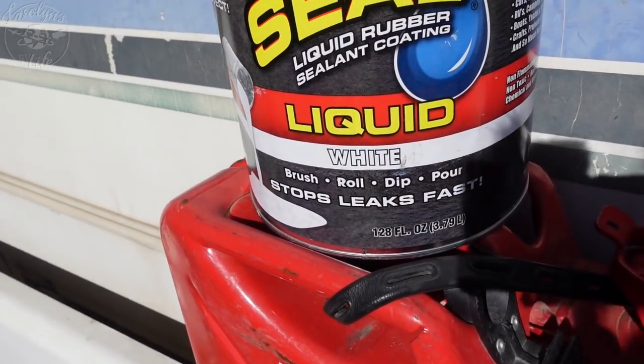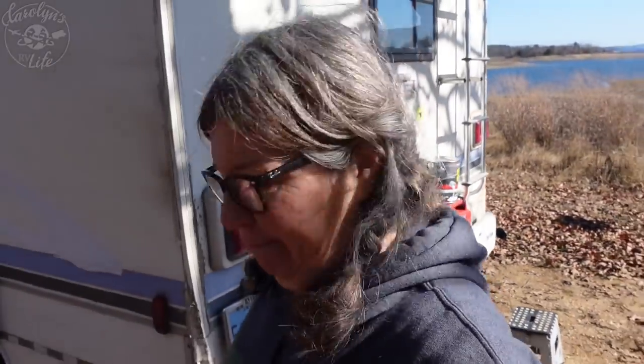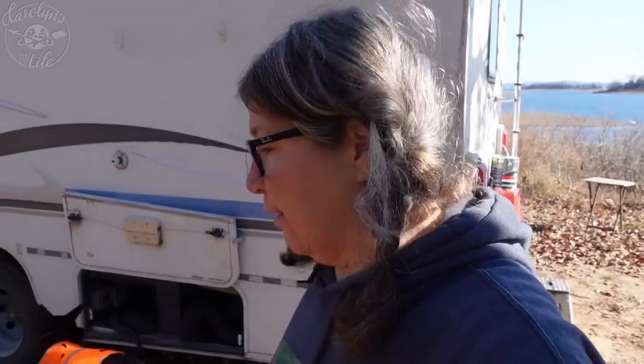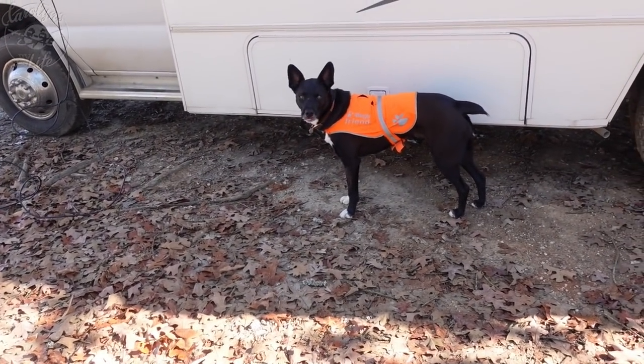So I got one white one. Have I ever told you my attention to detail sucks? I am not a detail-oriented person whatsoever. Hence the just plow through and get stuff done, right? So, I mean, I didn't spend hours or days or weeks studying this. I'm studying the can before I picked it up. What do you think? You've been really loving it here.